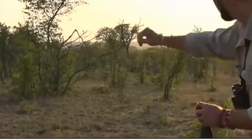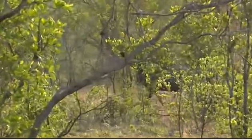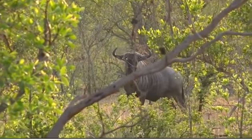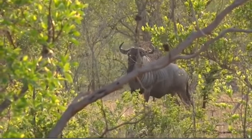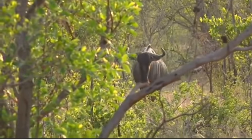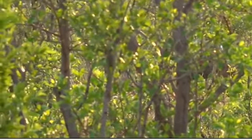They seem to be moving in a northerly direction on this beautiful, beautiful morning here in the Sabi Sands. There it goes. It's just stopped to have a look at us. Maybe that's the big bull who's coming to make sure his ladies are all safe. And look, it's coming right up to us, just to make sure that we're not a threat.